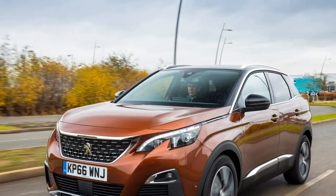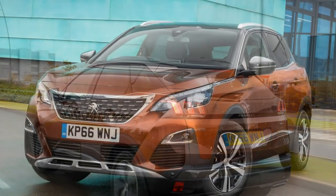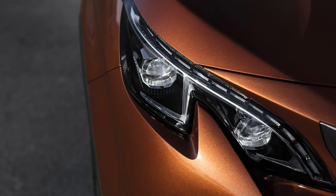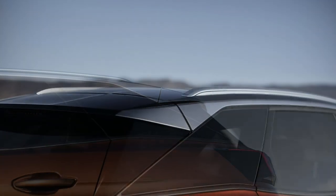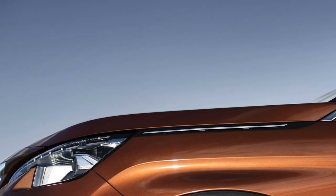Unlike many SUVs, it's the most affordable models which make the most sense, with decent performance and low running costs, as the automatic gearbox that's standard on the most powerful petrol and diesel engines is frustratingly dim-witted and negates the benefit of the more powerful engines. Plenty of engine choice in the 3008.